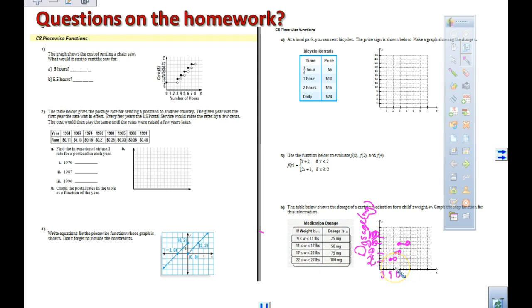So if they are at 11 pounds, you should give them 25. Whereas if they are at 11.5 pounds, you're going to give them the 50 milligrams, right? That's what that dosage step tells us on the medicine. So that's what it's telling you as you look at that. And you should have one more up here. And I would say down here that you have this is your weight in pounds, okay?